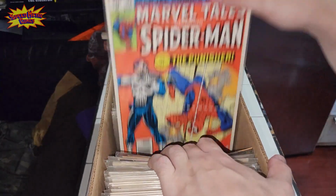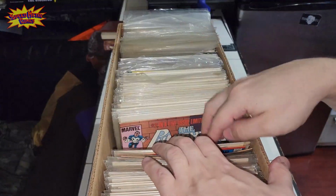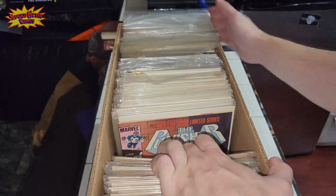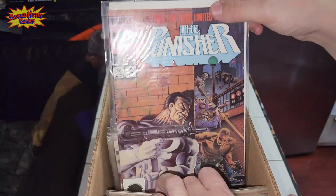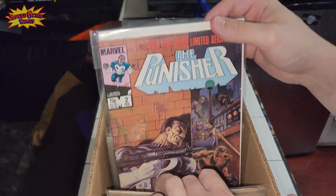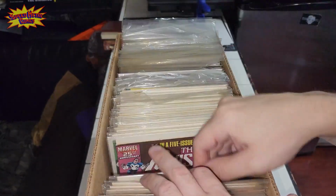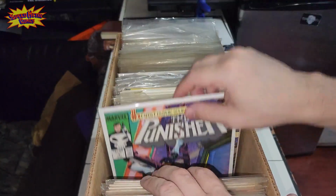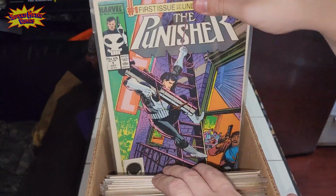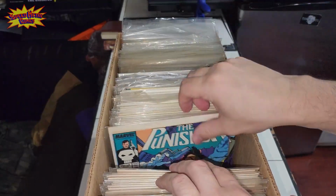And then Marvel Tales, classic Punisher cover, reprint. And we spent a bunch of time trying to find the first one of this, because he said he had it and we couldn't find it. So now I have this run without number 1. That's pretty stupid. And 3 copies of this. 1 high grade, 2 kind of mid grade. And then Punisher, I think it's Punisher 1 to 25 I was thinking of.